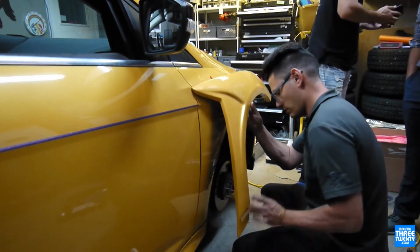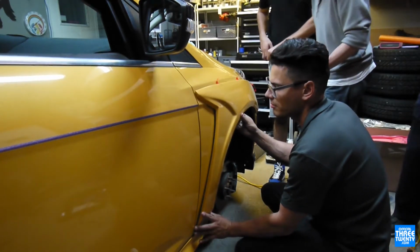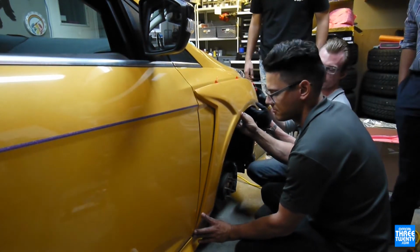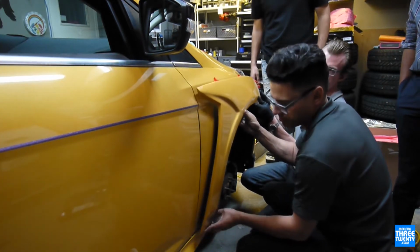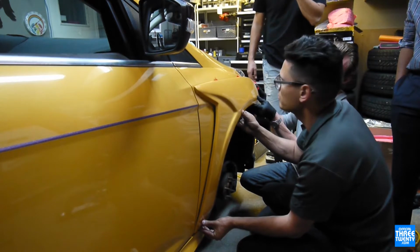Are we gonna put it? Oh, it's profiled for the liner, which is nice, not like the V2s. We've got the lineup. These are the V1s. I've got the V2s on mustard.